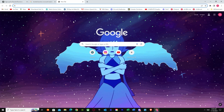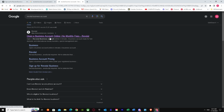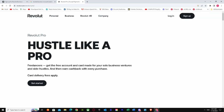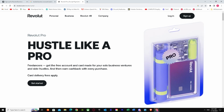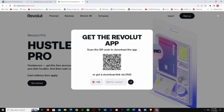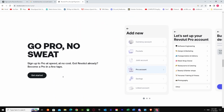But yeah, let's talk about Revolt's personal and business offerings, so I can clarify everything. When you go here again, as all can see, you have many options like card payments, and let's go for the pro version. As all can see, if you are a freelancer using a business account, you could go for Revolt Pro. So like a pro freelancer, you get the account and card, both for free, and you can do side hustles on it. As all can see, it requires a number, but if you're from a supported country, you could get it. So yeah, it's pretty much the same.